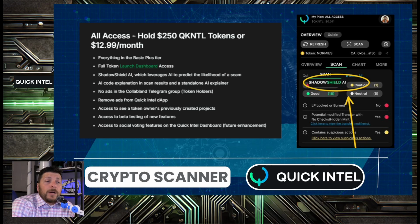The only reason why I like this one, my favorite, is because of the Shadow Shield AI, because I believe that thing has saved me 9 times out of 10. And I won't get mad if I miss the next Pepe because it tells me it's a scam. Well, the fact is that it saved me 9 times out of 10. If I miss one, I miss one. The fact that it saves me money from any kind of malicious code, since I can't read Solidity code, it helps me with that. So let's go to our next picture.